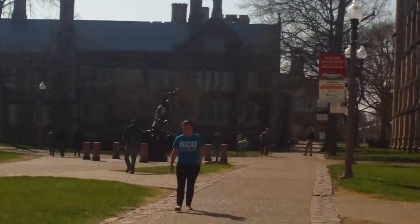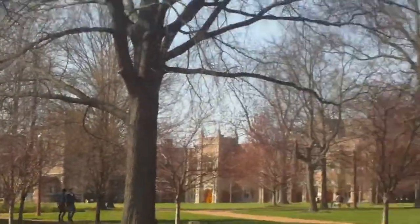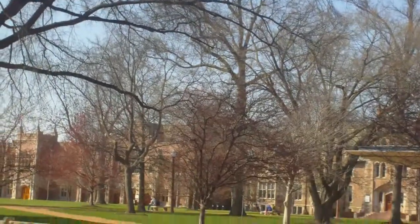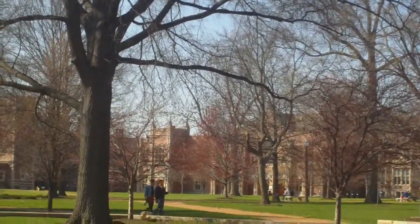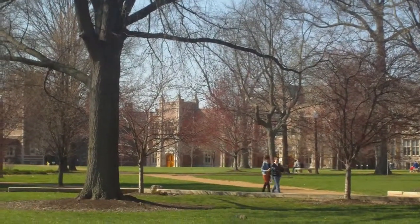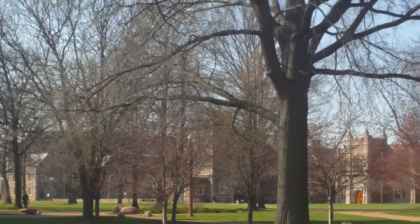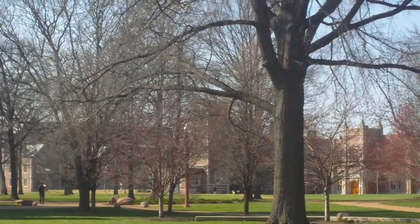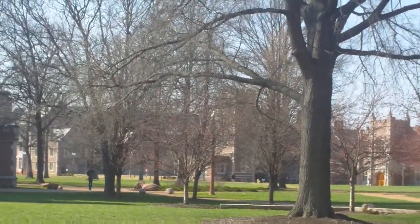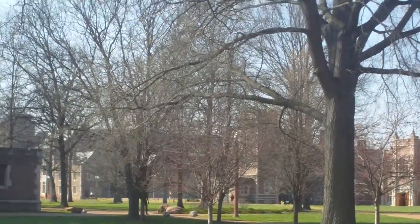That building up ahead is student health services. Then over there you have the women's building. And then the one to the left of that, which is right in the middle now, is where I'm going to be going today. The anthropology sciences building is way over there. And I don't know what that last building is because my major wasn't that. This is really a beautiful, beautiful campus.